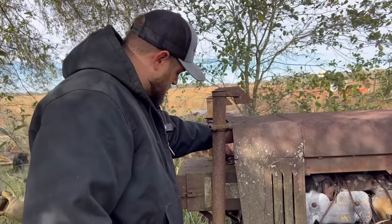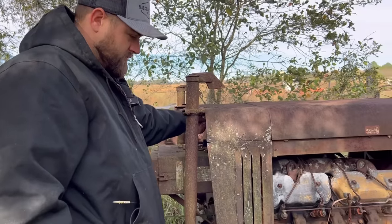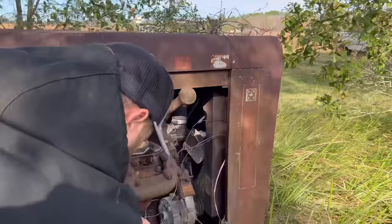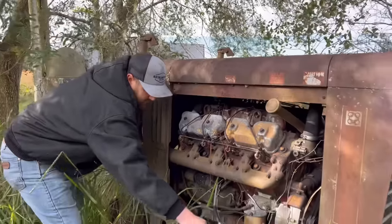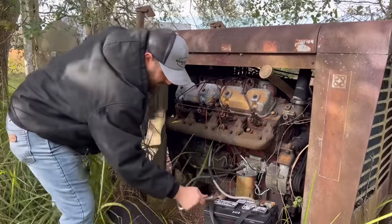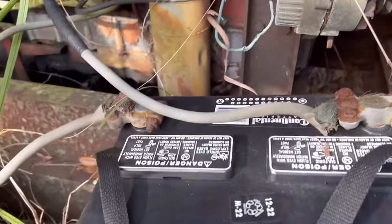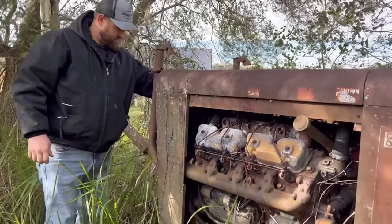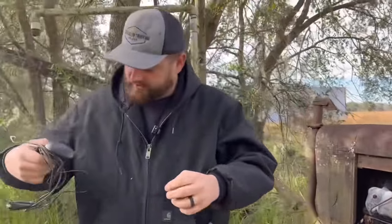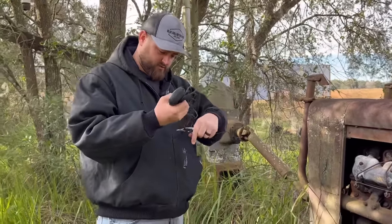Oh, I thought I heard something click on. I think our battery cable's a little crappy. What do you think? Yeah, they've seen better days. All right, I think we're gonna have to do what I told you to do. This thing right here, our handy dandy starter switch.